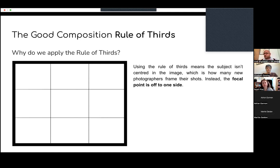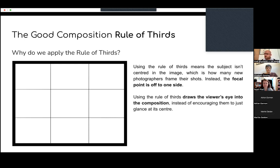I hope you understand what it means when the subject is placed in the right position of the photographic frame and has enough space to breathe. That's when you get it right and produce a decent photograph applying the rule of thirds. As we said before, using the rule of thirds draws the viewer's eye into the composition instead of encouraging them to just glance at its center.